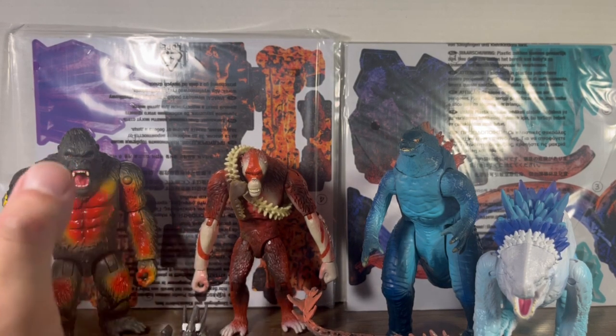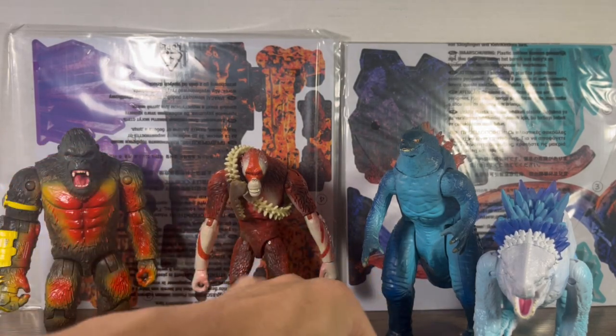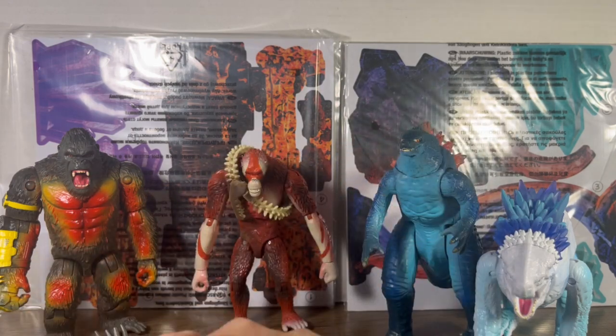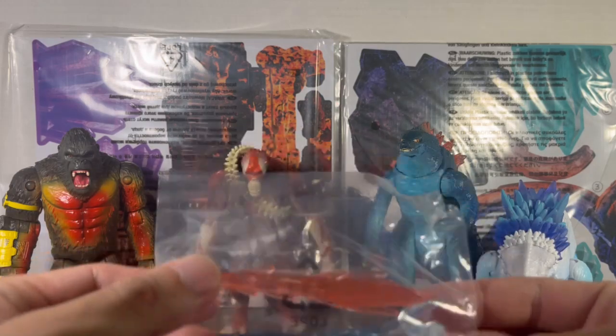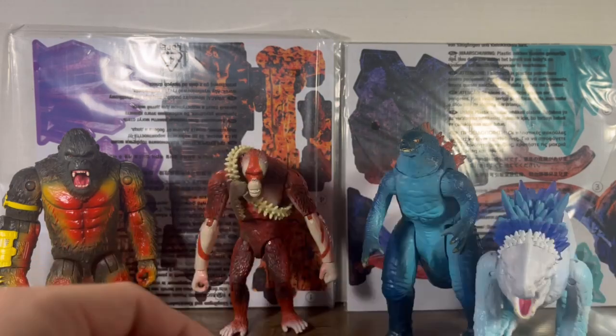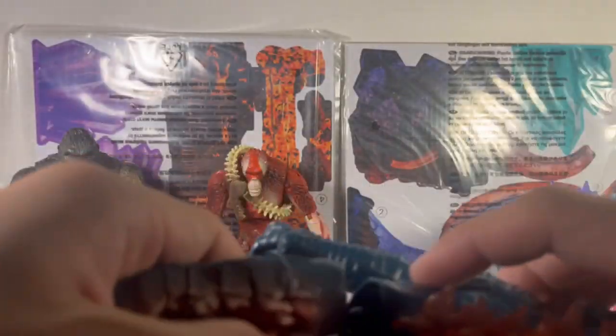As well as their respective accessories: the Heave, the Bone Whip, their tails, which you have to put on, I'll show you, and Godzilla's and Shimo's ice breath and heat breath. So right off the bat, let me show you. Let's put on Godzilla's tail and Shimo's tail here.